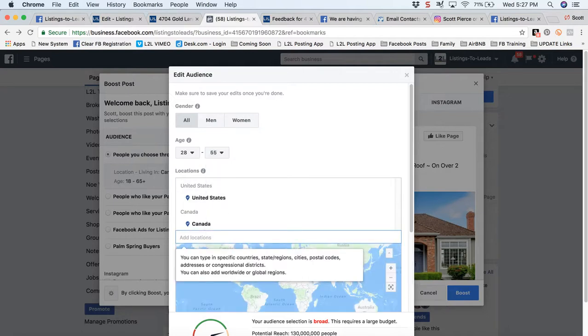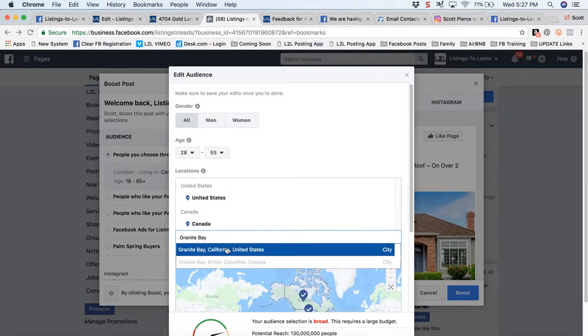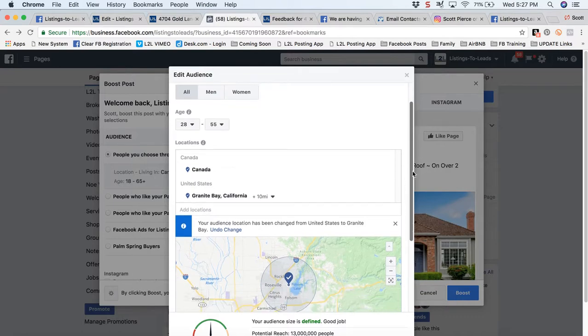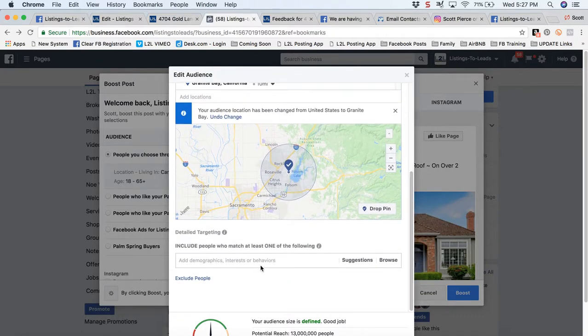And I'm going to say the city name. And I'm going to take that plus 25, and I'm going to bring it down to 10. I got the slider over here on the far right, so make use of that. You're going to have to make use of that to really get into all this stuff.